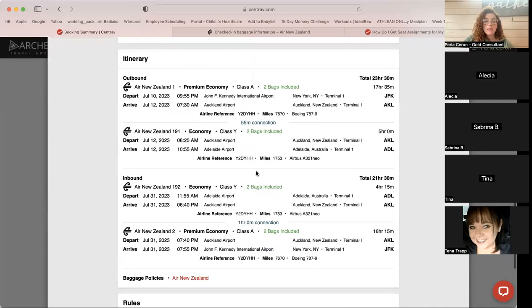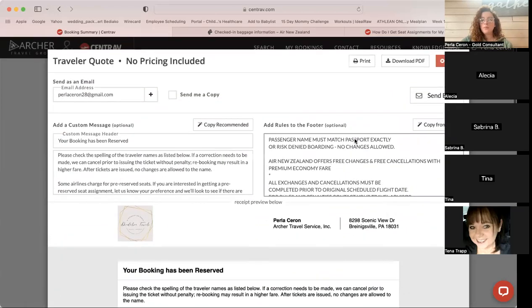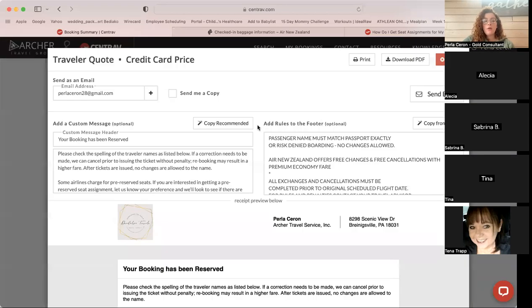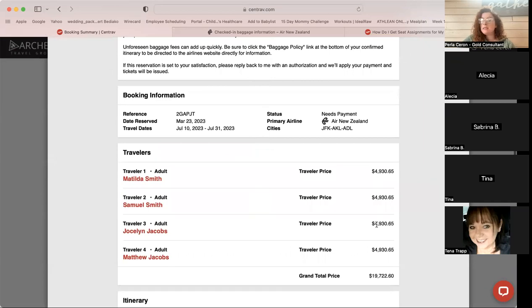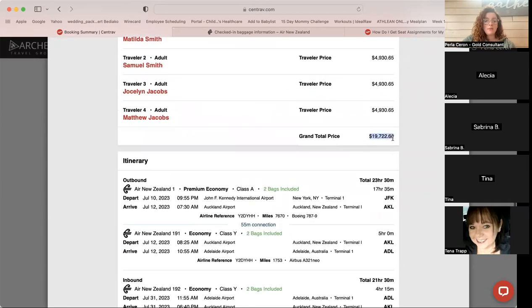So now when you scroll down under rules, there's that edit that you made, okay? Or you can completely erase all of these rules and put something else, right? If you do traveler quote, credit card price, this again is going to save what I just did previously, okay? But this will give your client the total price. It's not going to show the commission, okay? Because this is the client's copy. And it's going to give them that $19,722.